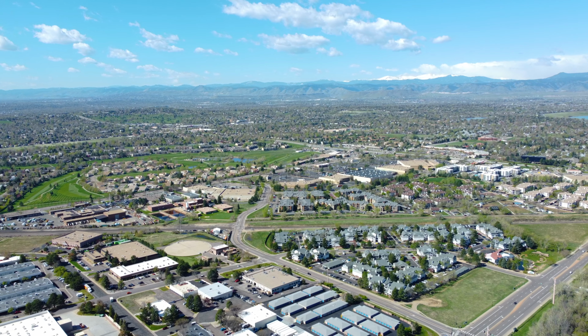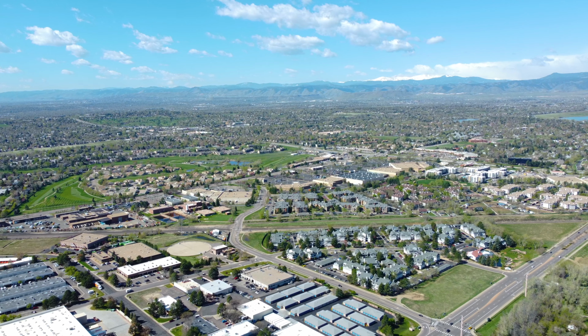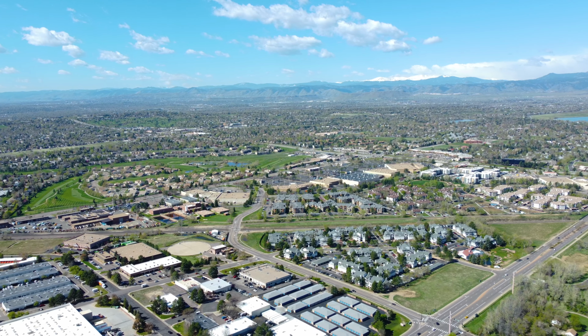And so in all, I'd argue Westminster has some strong pros that make it a desirable suburb to move to. But of course, no town is perfect. Each one of these pros seems to have a con attached to it, and whether or not you like it is going to depend on what you're looking for.